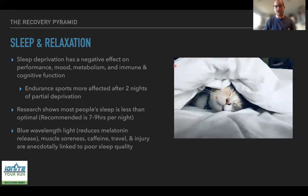Now, the first area to touch on is sleep and relaxation. This is the foundation of the pyramid. I actually had a couple of pictures of my cat, who sleeps like this, crazy little guy, under the covers. And sleep's great, right? He recovers with the best of them. But what we're seeing in the research is sleep deprivation has a negative effect on performance, mood, metabolism, and immune and cognitive function. So something we all kind of know, right? If you sleep poorly, you're going to function poorly.